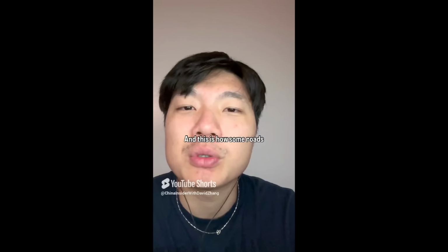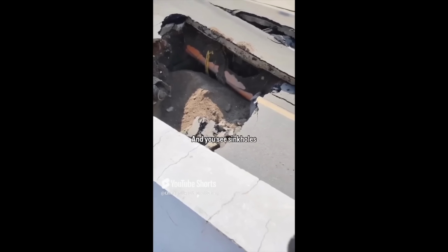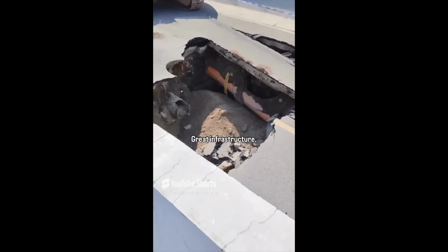And this is how some roads are apparently mended in China. Yes, mended. Not repaired when they crack, but sewn together with steel. And this is part of the road leading in eventually to the Pearl River Bridge. And you see sinkholes everywhere. Great infrastructure.